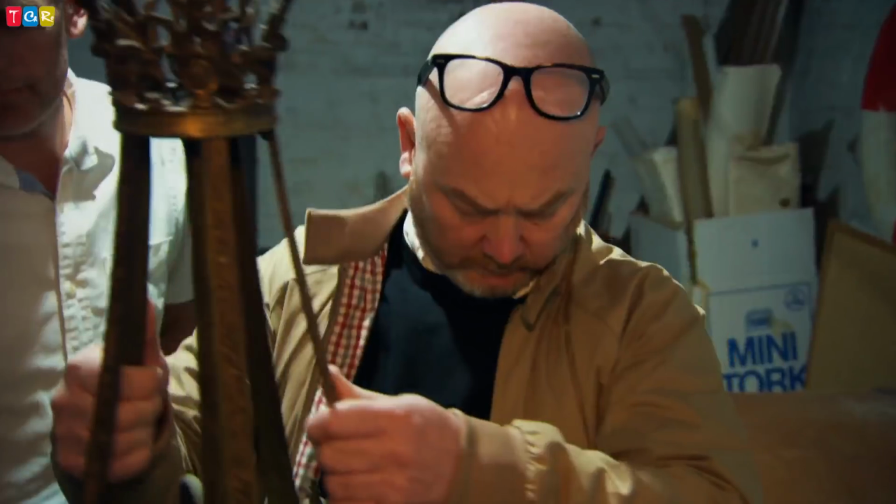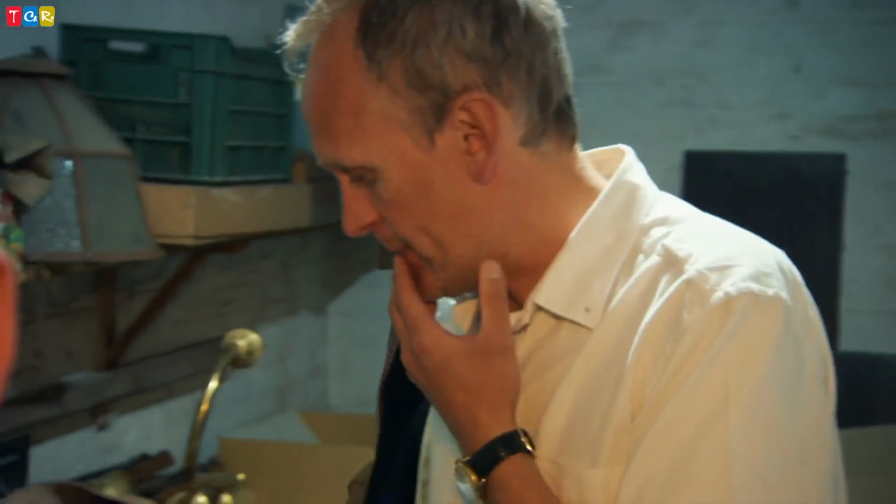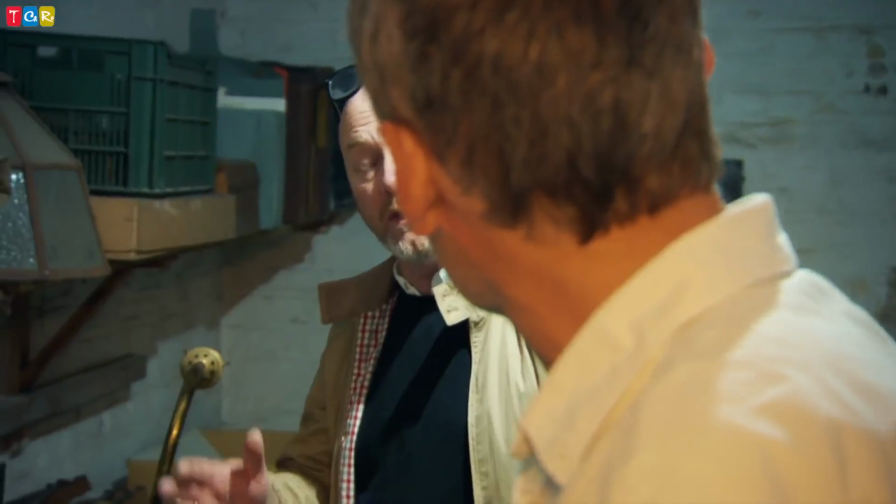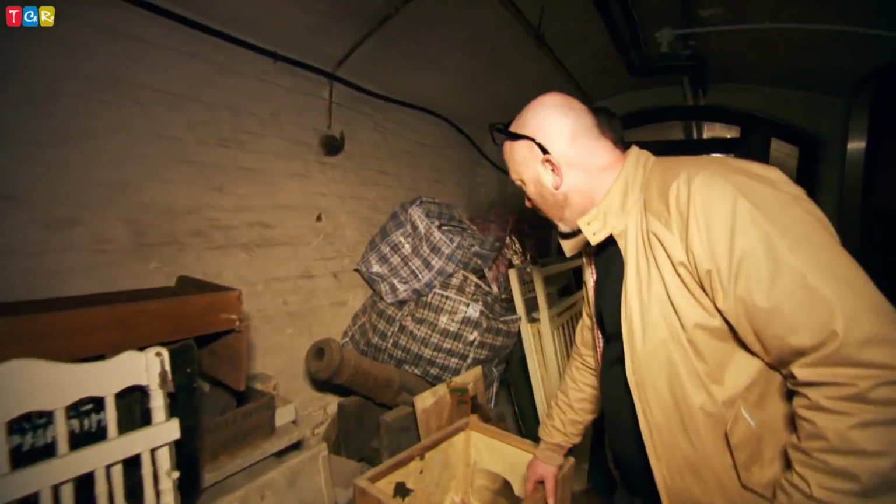Sam has something he thinks could be in with a shot. Another thing I know of down here is some old ornamental cannons. Ah, little ones. Yeah. Little cannons. 4, 5 foot. Are they on bases? Yeah, I think wooden bases. Yep, let's have a look.